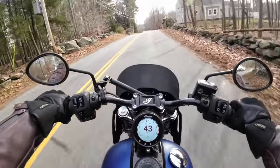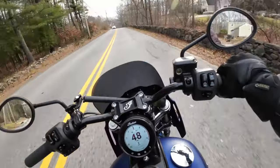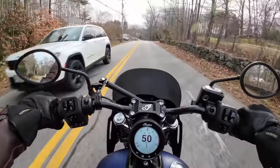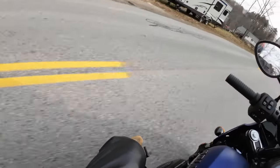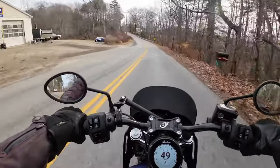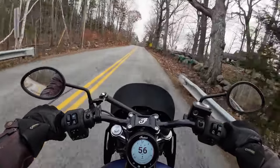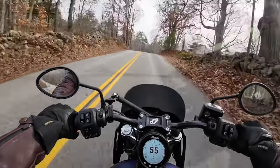As far as the suspension goes, the front sports a 43 millimeter KYB inverted telescopic fork. It comes with about 5.1 inches of travel, according to Indian. As I pointed out before, the dive on it is non-existent. It really handles very well, and it soaks up anything that I have to put on it from most of the roads that I ride on.